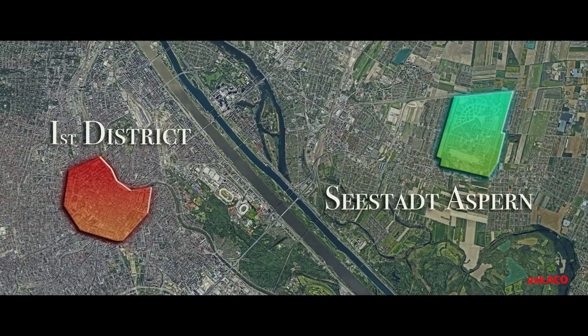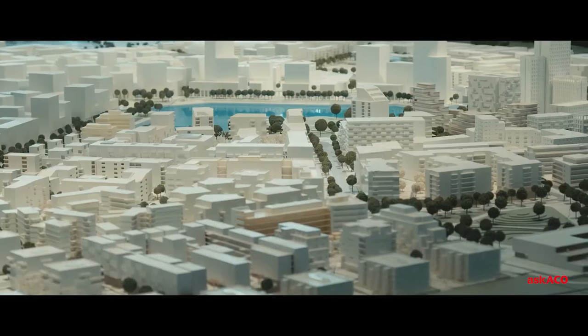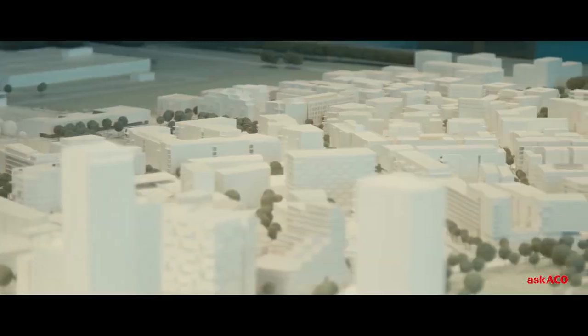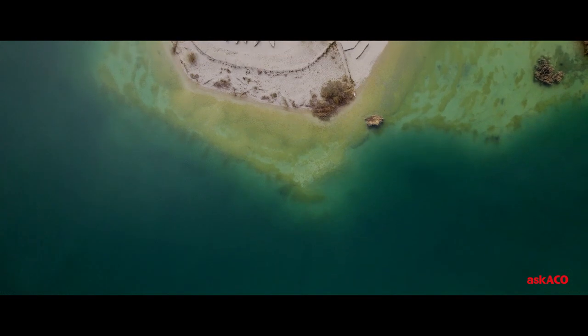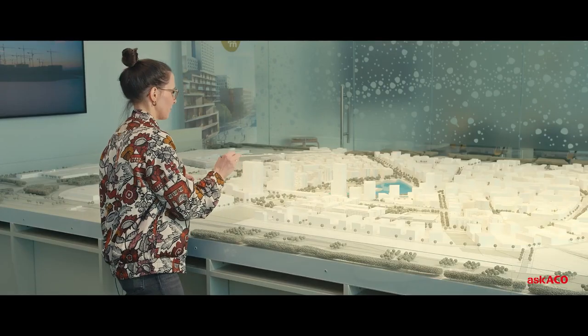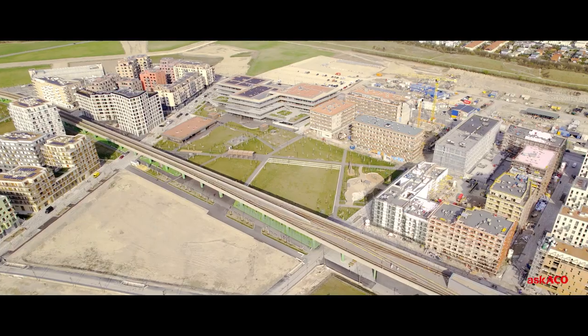We can see here on our urban model the whole stage of the project area. We have here in the south the already built Seestadt, and in the middle of the project is its name-giving lake. And here on the north side, on the first part of the north side where we develop the Seestadt, is the quartier am Seebogen.